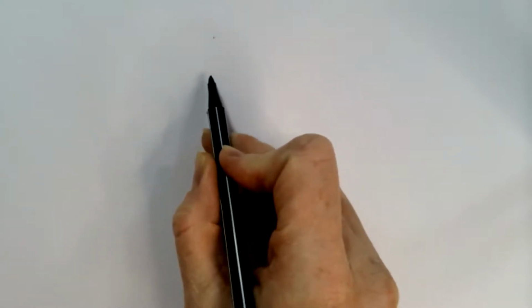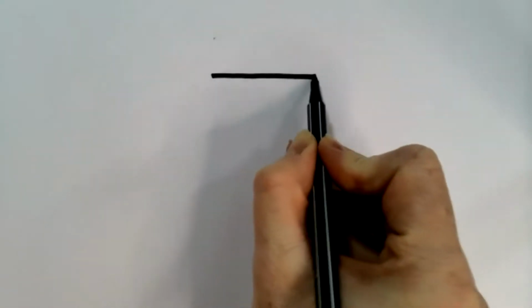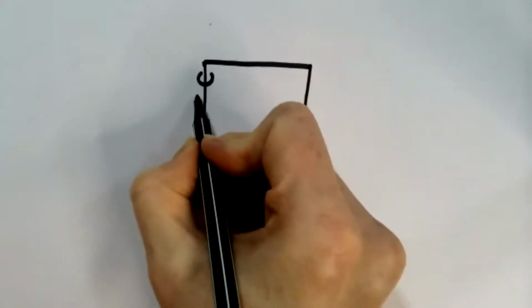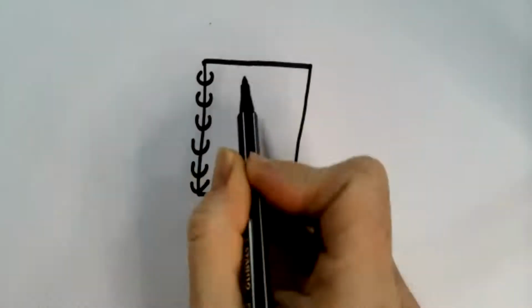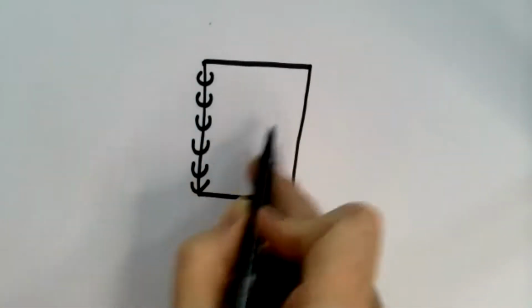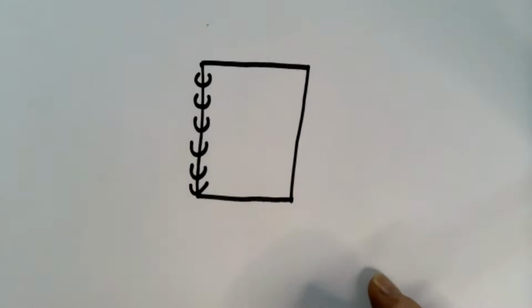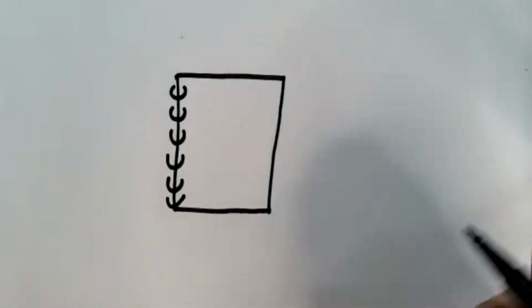I'll start you off with a notebook, because I find that some students in class need a bit of help with their note taking. So I'll draw a notebook on the whiteboard, which is basically just a rectangle. And then you can draw some little C shapes to make it look spiral bound. And then you can use that and show them how you want them to lay out their notes in class. While I'm drawing this, feel free to draw along, and then you can turn your cameras on and share your creations at the end.